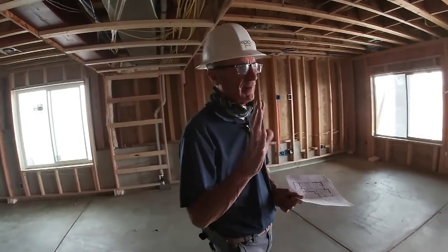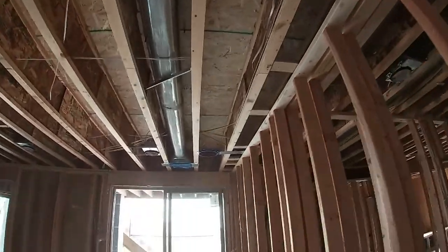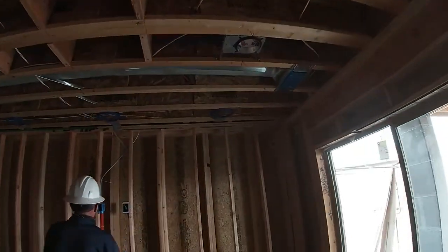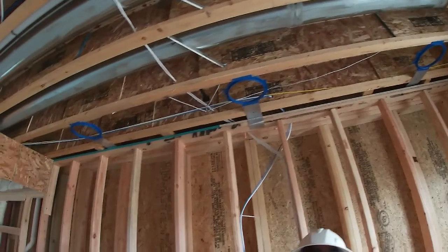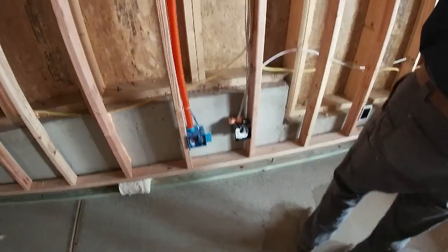Okay, so we're in the basement, in the rec room, and you requested 5 ceiling speaker locations down here. 2 in the back, 1 here, 1 here. We've got 3 on this wall, 1 centered, 2 evenly spaced. You've requested a conduit tube from the low CP. We have a CP and a conduit tube here, and that's at 66 inches.